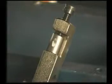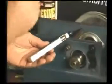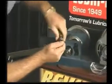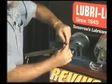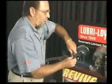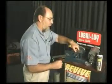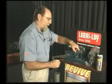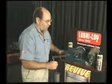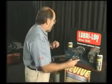What I'm going to do next is turn it to a fresh bearing face, and then we're going to use a leading brand synthetic for this test, but we don't have to use a leading brand synthetic. We can use any oil. It could be a straight weight, a straight 40 or 50 weight. It could be a multi-grade. It could be a synthetic. It could be a detergent or a non-detergent. It doesn't make any difference. But for this particular test, we're going to go ahead and use one of the leading brand synthetics on the market.